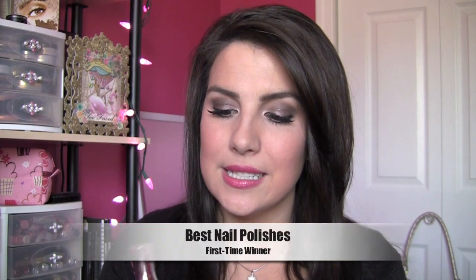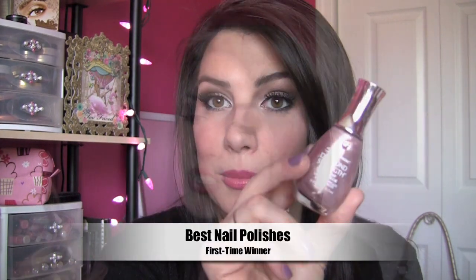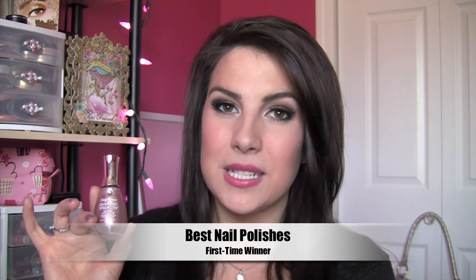And then my favorite shade, a shade that I just love so much and I think is so universal, wear it with anything, is the Sally Hansen Diamond Strength in Nude Shimmer. It's just shiny, beautifully metallic. I wouldn't go as far as to call it rose gold, but it has a nice little bit of warmth there.